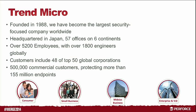Trend Micro is, if you don't already know, a security software company. We were founded in 1988 and have since then become the largest pure-play security-focused company in the world. We're headquartered in Japan, but we have offices spread throughout 6 continents. Right now we have about 5,200 employees with, I think, almost 2,000 engineers now, as I just recently found out.